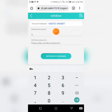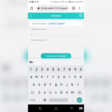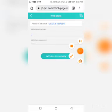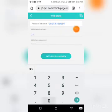I have $2.10 here. For the withdrawal password, I input my withdrawal password. Having done that, I click on withdraw immediately. Okay, it's telling me the withdrawal amount should not be less than 2.10 USDT. So let me make it 2.10 USDT. Now I click on withdraw immediately.